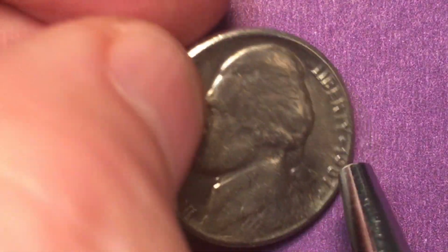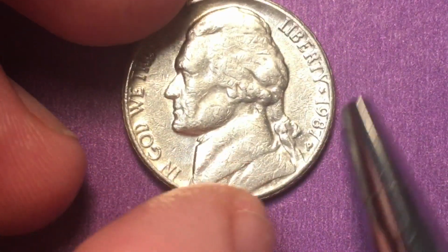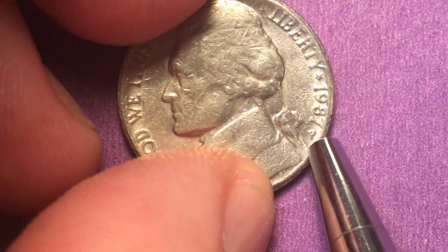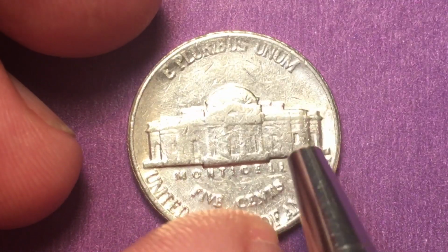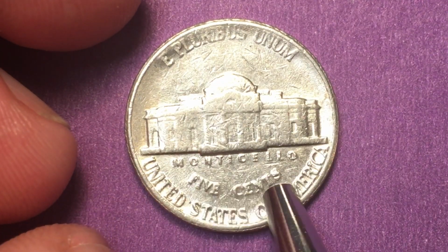We got a 1987 P nickel. So this is a Jefferson nickel. It says "In God We Trust" here, Liberty, the year here, 1987. Down here there's a P, and that means it's from the Philadelphia Mint. If we turn it over, we see it is worn as all get out. E Pluribus Unum, this is Monticello, and it says so underneath, 5 cents, United States of America.